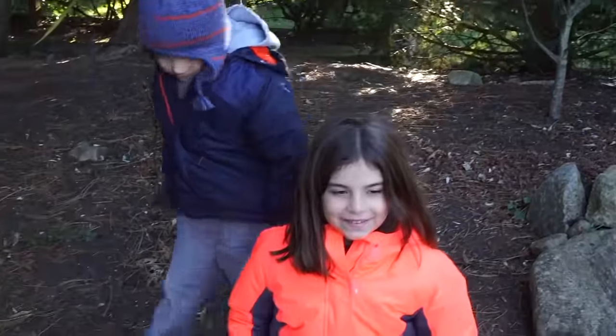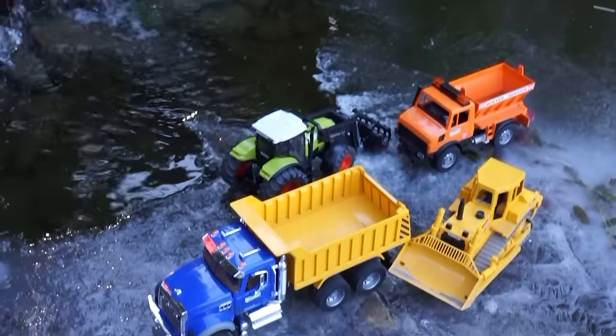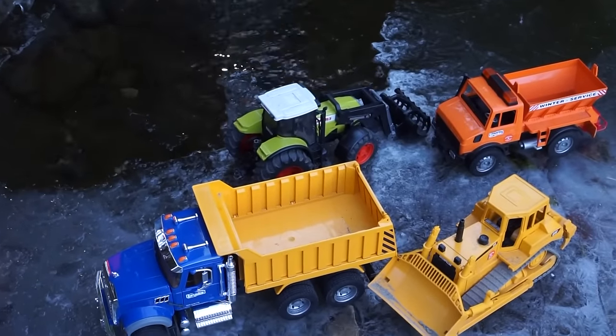What are we gonna do today, guys? Fish out ice from the water! Oh, we're gonna fish out ice and we're going to dig with these trucks in the pond that's frozen over.